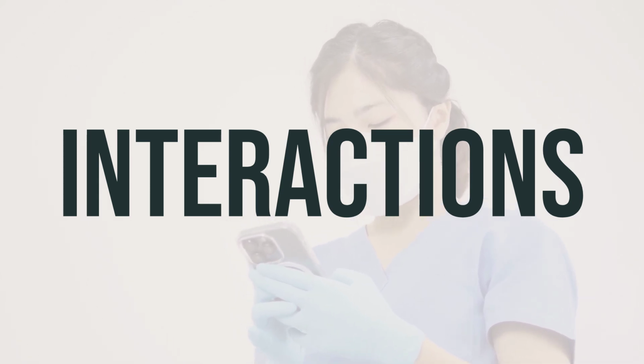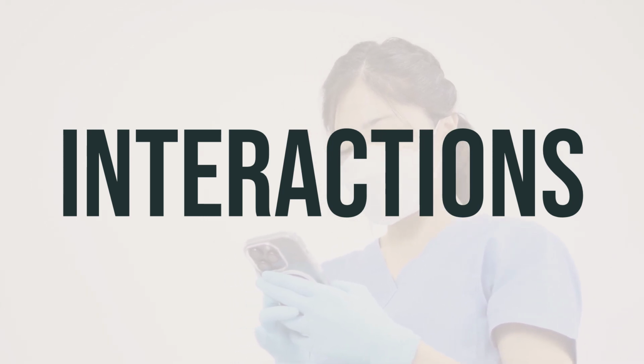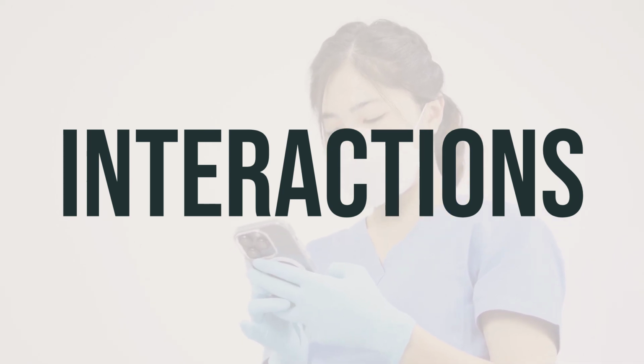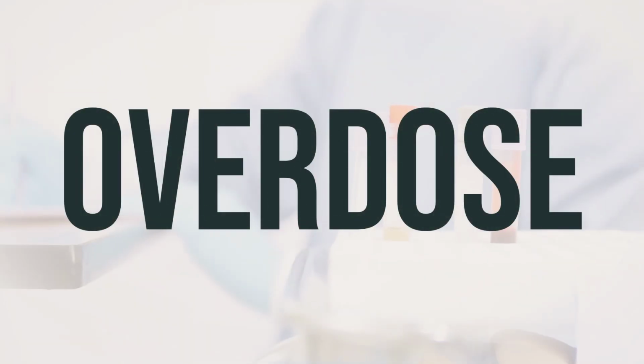It's also important to note that daily gummies may interfere with certain lab tests, potentially leading to false results. It's crucial for lab personnel and all your healthcare providers to be aware that you are taking this medication.